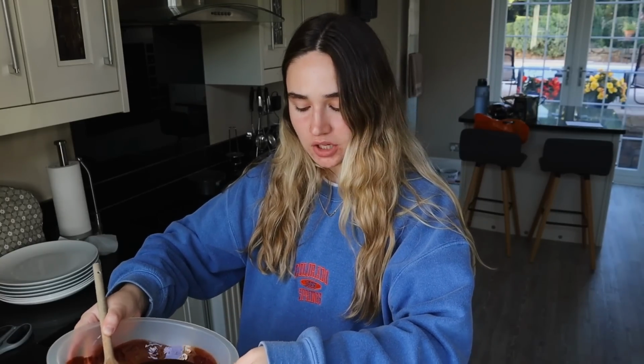Anyway, let's beat the sugar and the eggs. I have my mixture here. My arm is aching from bloody mixing it. Now I need to pour my chocolate and butter mixture into this, but very slowly, apparently, because we don't want the air to get out.